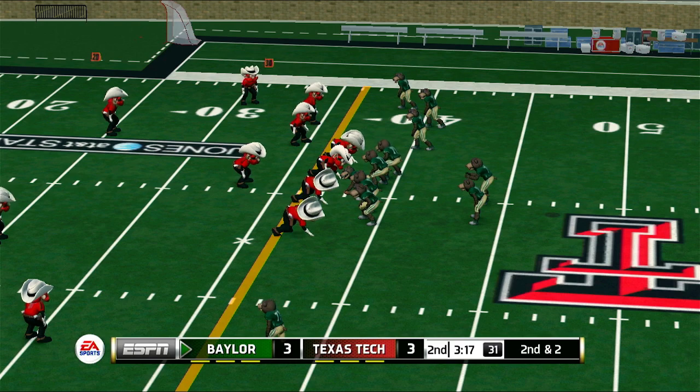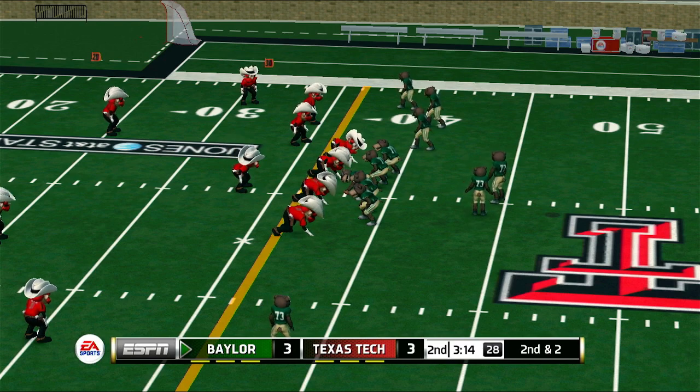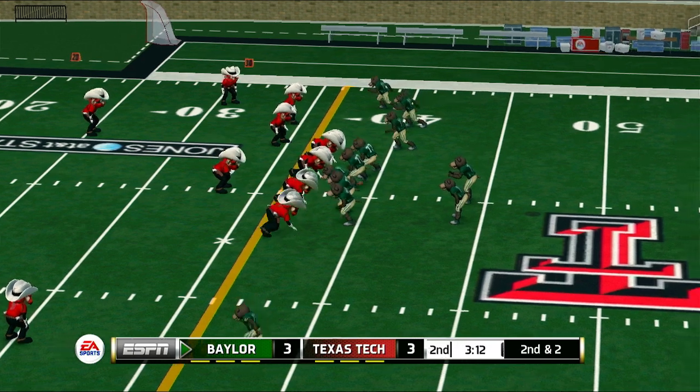Mike seven. Mike seven. Easy two. Easy. X blue seven. 20. Go.